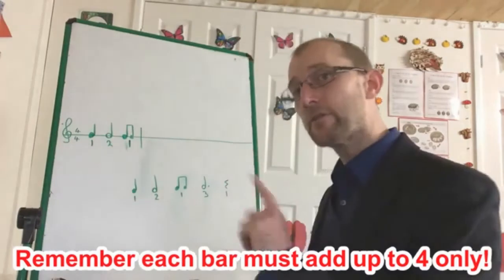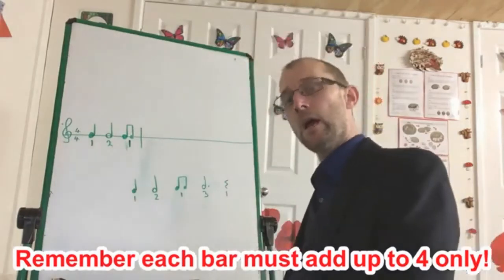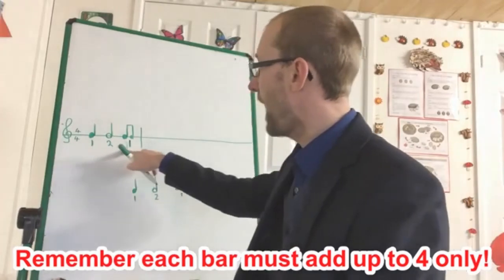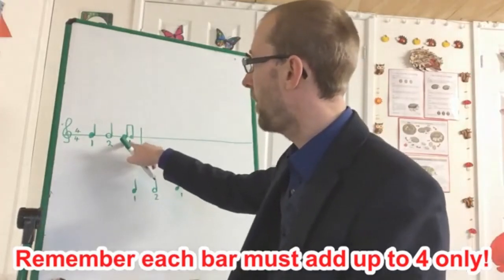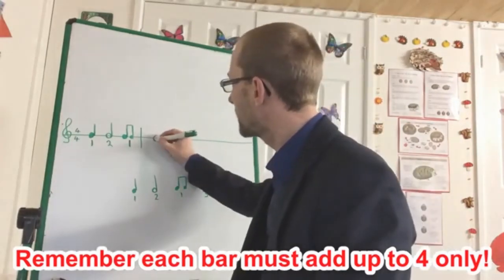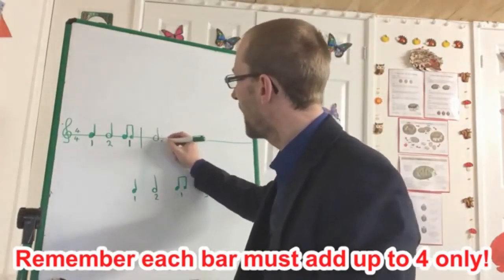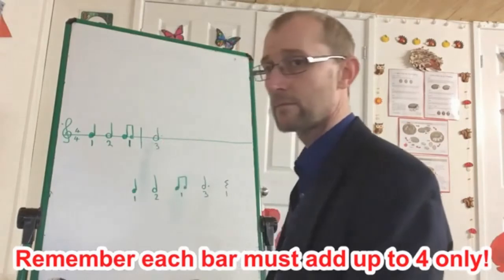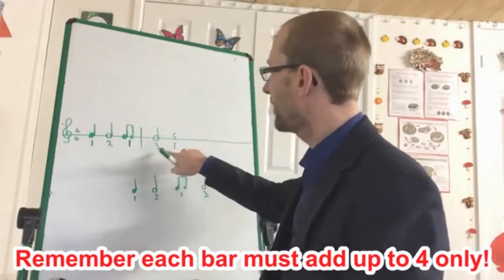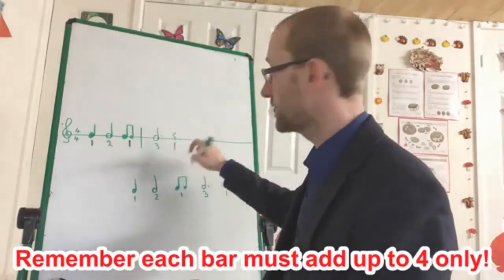Hopefully you guys can remember, you have done this for 2 years with me, but it's just hopefully a bit of a reminder for you. So the important thing is each bar adds up to that magic number of 4. Okay. I can draw another bar, so I might use the dotted one in. That's worth 3 beats. And I might use a crotchet rest, and that's worth 1. 3 and 1 make 4, so I put my line in.